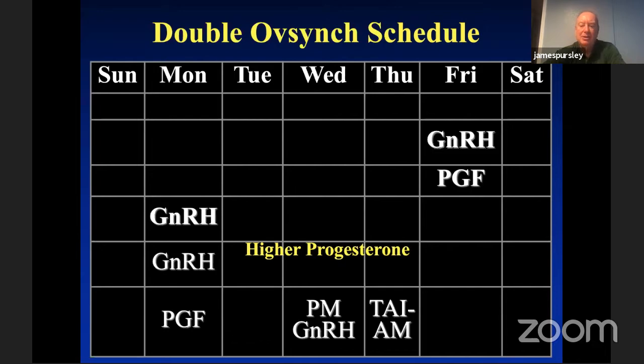You've got just about as good a chance of getting an anovular cow pregnant with double Ovsynch as you do a cycling cow. Because you've got a GnRH up front, it has a chance to cause ovulation, somewhere around a 70 to 80% chance, and to start a cow cycling again. Then you cause her to cycle with the prostaglandin, and you cause her to ovulate with the last GnRH of the first Ovsynch.